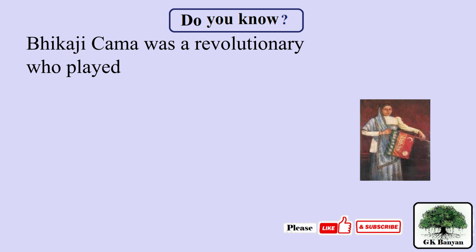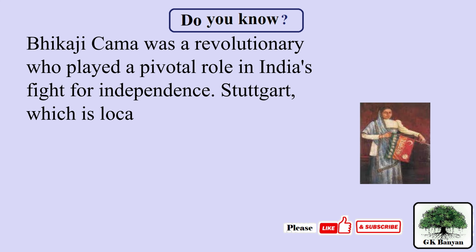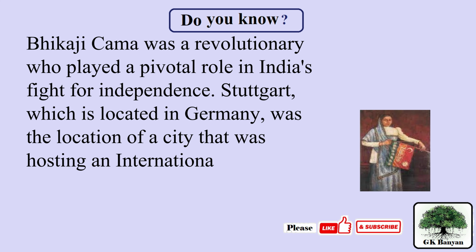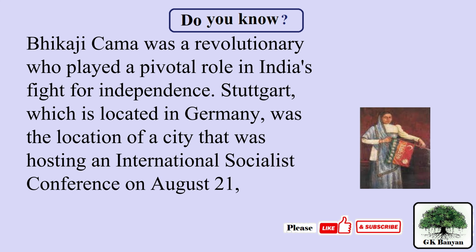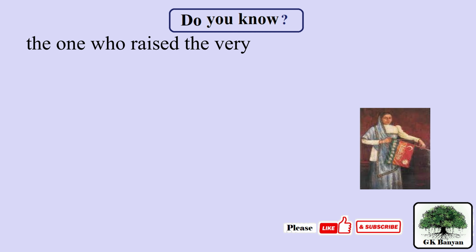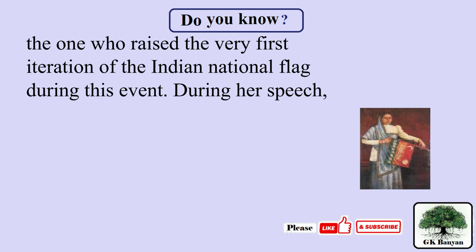Madame Kama. Bhikaji Kama was a revolutionary who played a pivotal role in India's fight for independence. Stuttgart, which is located in Germany, was the location of a city that was hosting an international socialist conference on August 22, 1907. Bhikaji Rustam Kama is credited as being the one who raised the very first iteration of the Indian national flag during this event.